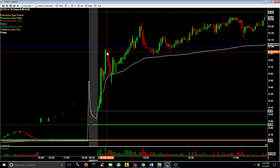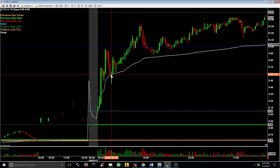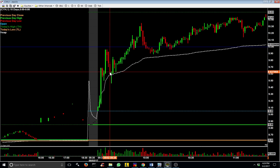Our stops were discussed at this time. Our stops would have been over the whole number of $10. Very close to $10.05 would have been the stop. And on this trade, guys, our covers were based on VWAP. Right here, near 972. And our last half was out at 964. Right here, so right near VWAP for the exits on CYH.